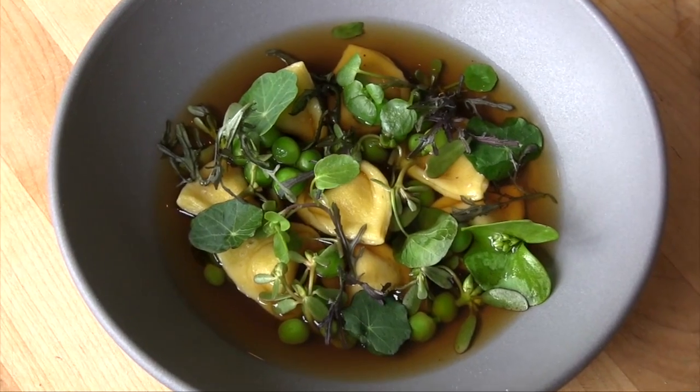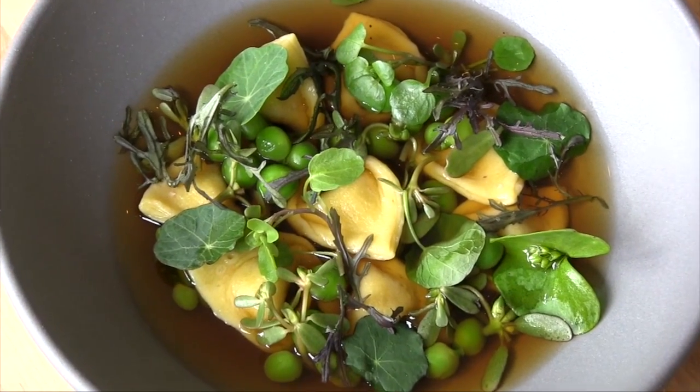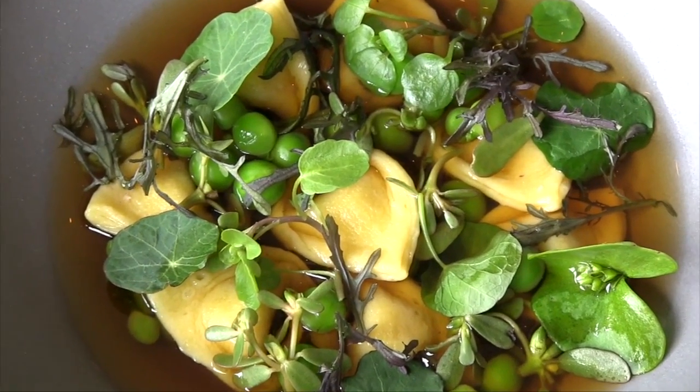My name's Thomas McNaughton from restaurant Flour and Water in San Francisco. We're sitting above the restaurant and making tortellini and brodo. It's one of my favorite recipes.